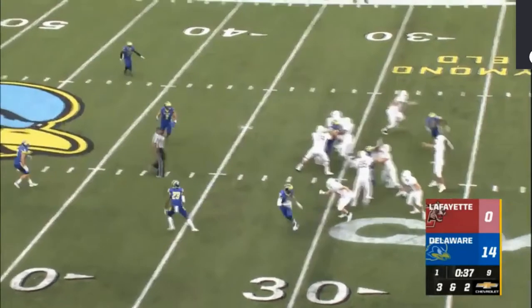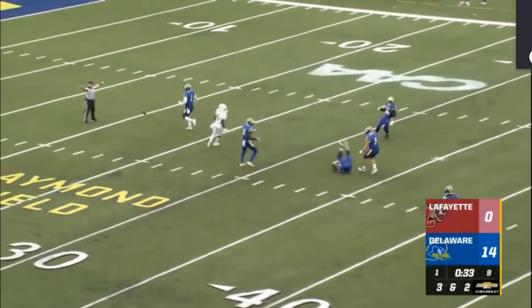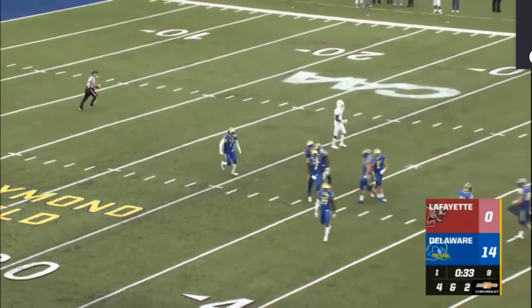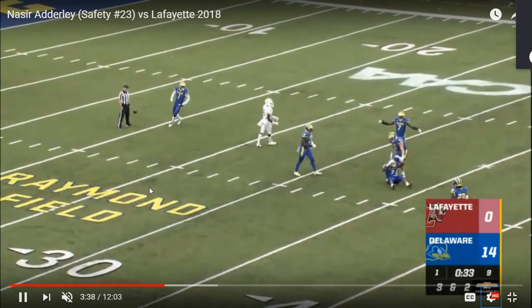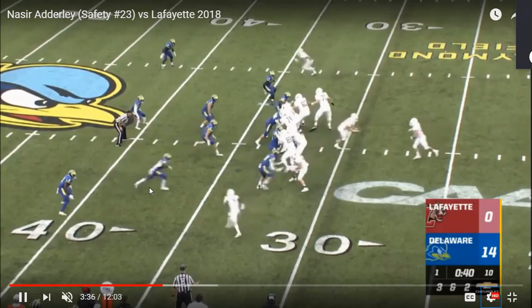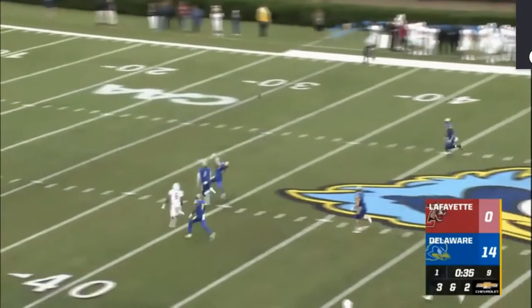Boom, nice quickness. I really like his initial burst. I don't know if they're going to show a replay of that. I don't think they are. Nope. Okay. I really like his initial burst here. Almost as if he's shooting the gap, but then he backs off. Just watch the first step and the top speed.